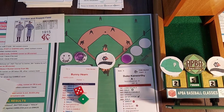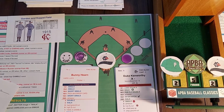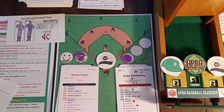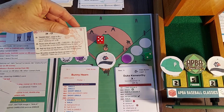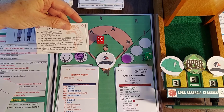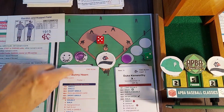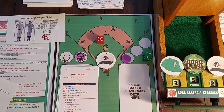Buddy Hearn returns to the mound for the Pittsburgh Rebels. He was from Chapel Hill, North Carolina, and when he was not pitching in the major leagues, he was a baseball coach for the Chapel Hill, North Carolina Tar Heels. Did 2 different stints. Duke Kenworthy leads off the bottom of the 5th for the Packers. 7 off the pitcher card is Take a Gamble. Second baseman bobbles a grounder but throws out the batter. Careless. Batter safe at first on the second baseman's error. He is not a tough pitcher in the road team, so that's going to be an E4. Kenworthy is on at first.